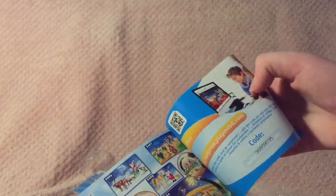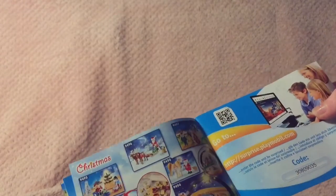So here we have got just a catalogue of all the Playmobil sets. I'll go through all the sets in that with another video for ideas for Christmas. You may want some of these things. Oh, I love the family fun sets. Christmas sets are cool too. So, yeah, I'll go through that catalogue with you another day. Let's put that to the side.